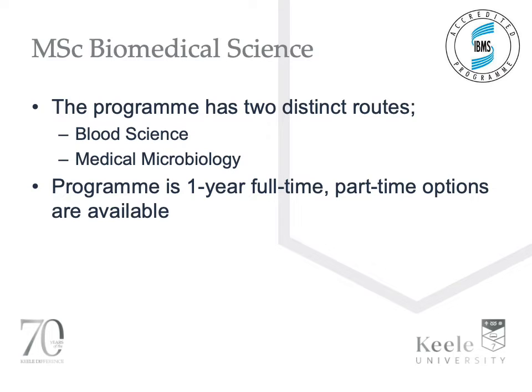Now, both programmes are 1 year full-time. Teaching is delivered in semesters 1 and 2. And the teaching is delivered on 2 days per week, currently Wednesdays and Fridays. There are also part-time options available, and this extends the year-long programme to either 2 or 3 years, depending upon the requirements of the student.